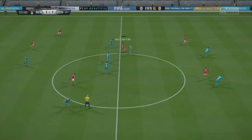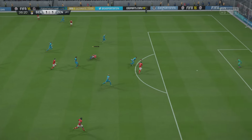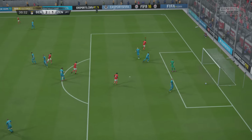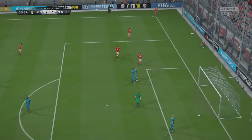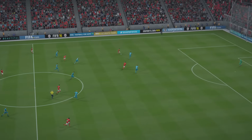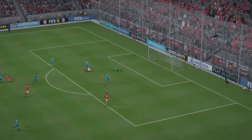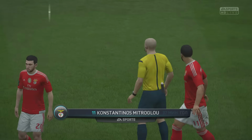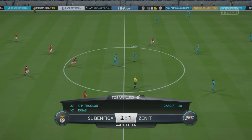Samaris. Gonna try it! And he knocks in the goal. Well, he's hit it hard and he's hit it first time, but perhaps the keeper could have got more on that. Start the game 2-1.